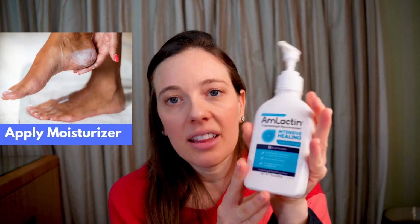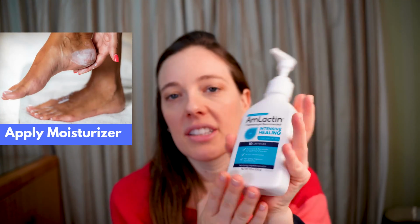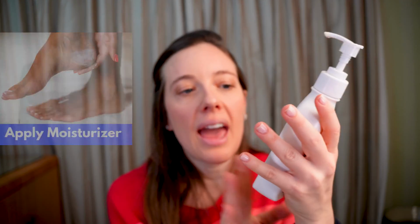So lately, I've been really enjoying using this and I think it's working really well. The Amlactin, it has 15% lactic acid. This is the intensive healing one. They also make a daily one, which has a 10% lactic acid. So I think if you are worried about dry, cracked feet, choose the one that has a higher percentage unless you can't tolerate it.